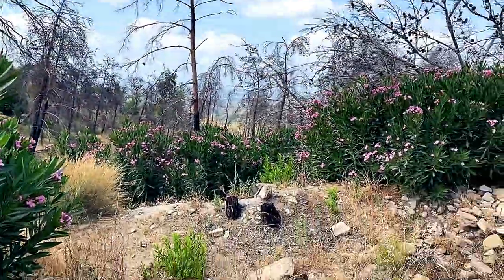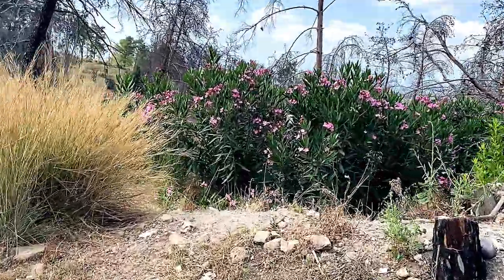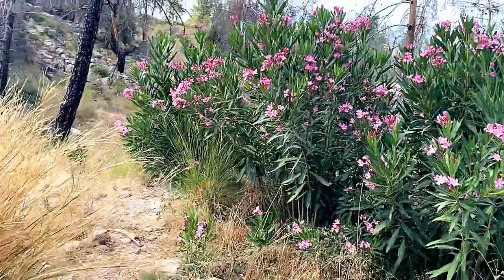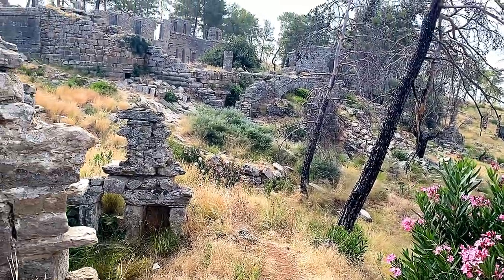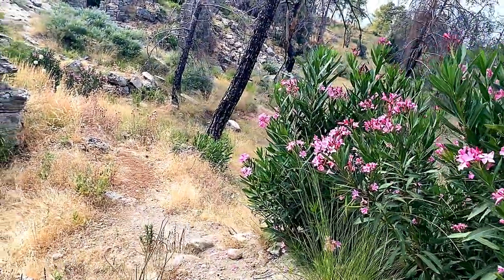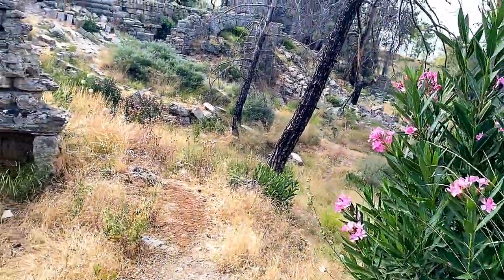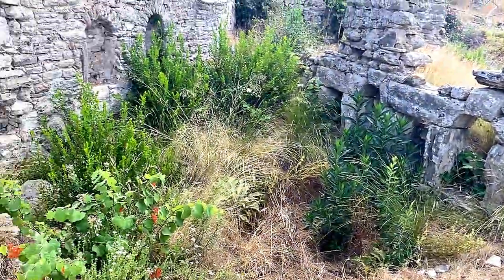Nest above dead trees. Let's see what we got here real quick. I just don't know how safe this is, so I'm not gonna... Ooh! Actually, I'm gonna meet her maybe this way. Let's see if this is worth doing. Oh, this looks pretty cool.